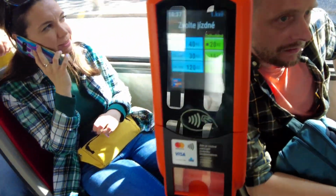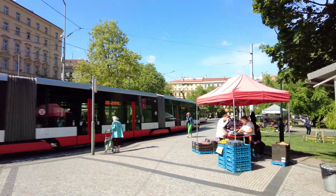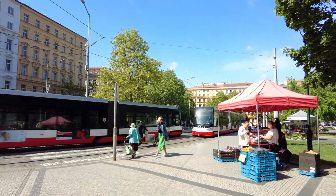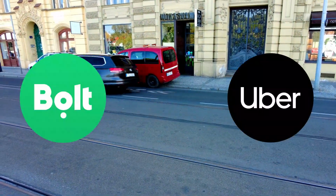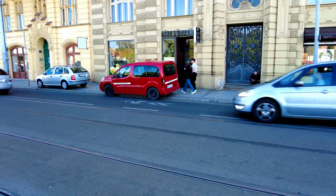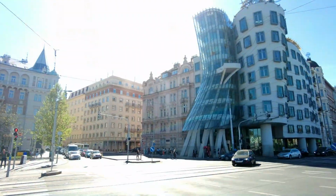these contactless machines. Ride-sharing apps are also a good option in Prague, especially after midnight when public transportation stops working. Bolt and Uber are both available in Prague, the rates are quite decent and they work with the same apps you usually use at home.